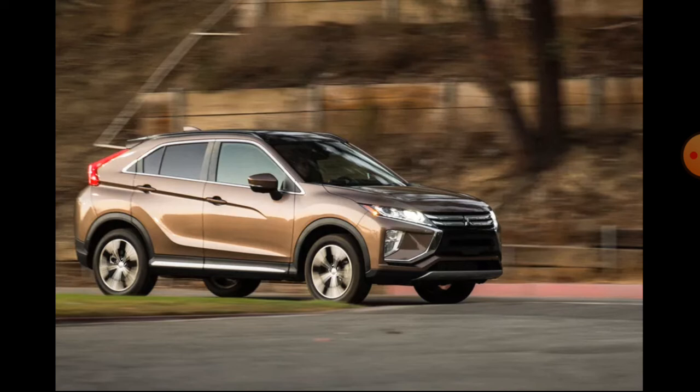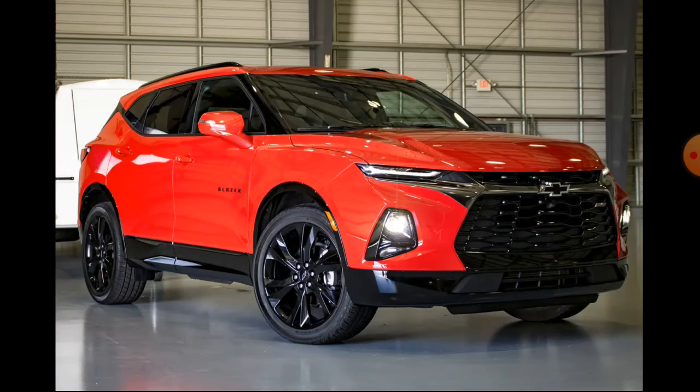But Mitsubishi isn't the only company to do this. Chevrolet did it with the Blazer, which is just a Camaro. But it looks way better than the Mitsubishi Eclipse Cross.